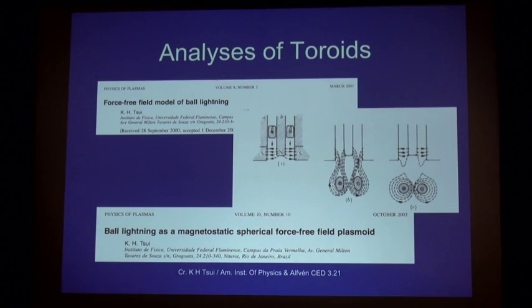I found two very good papers by Tsui, published in 2001 and 2003 respectively, who demonstrated that there's a stable, force-free arrangement of currents in a plasmoid when there is the right balance of toroidal and poloidal fields. So that means that a stable plasmoid is like a Birkeland current wrapped around into a closed loop. And this force-free form occurs at all scales. It's been suggested elsewhere that the electron itself is a toroid.